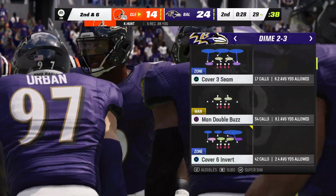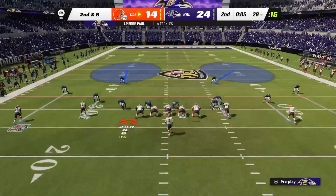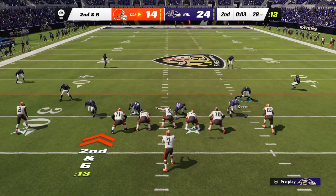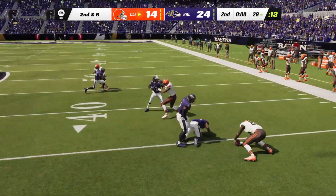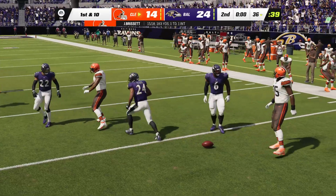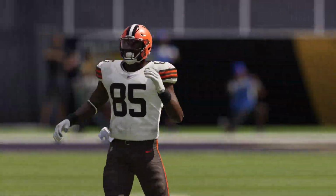Nice job by the defense figuring that play out and holding it to a short game, but I don't think the offense is going to be daunted. They actually accomplished their goal there. Now they've got them aware that they can throw a screen at them, maybe to slow the pass rush down a little bit, and they can throw it downfield. So we reach halftime here in a 10-point game.